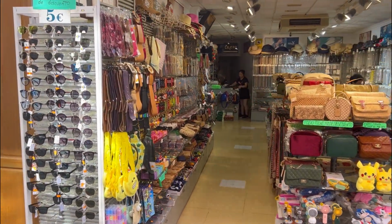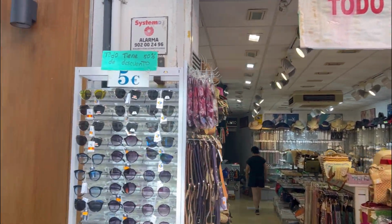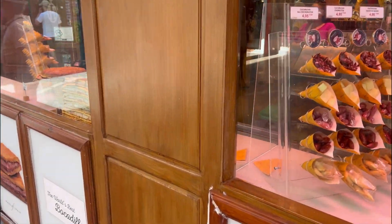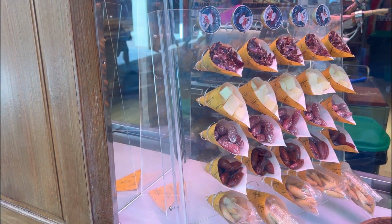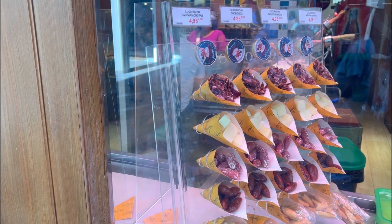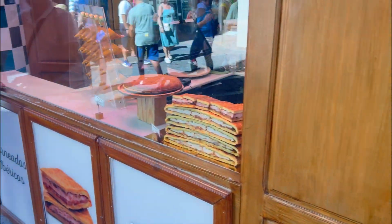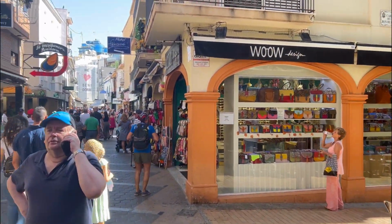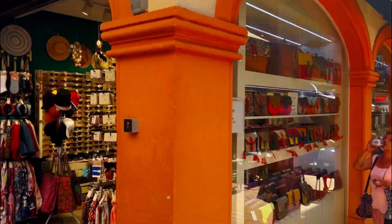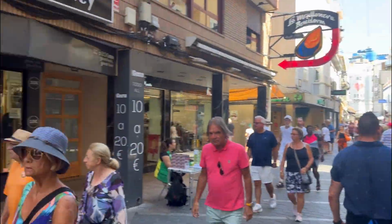Nearby, we have some shops. This one has 50% off. It's going to be closing as soon as it sells everything, so it's quite a nice place to go. Nearby, there is one of the best places for jamon serrano and typical Spanish jamon and cheese to try out. They have these lovely cones for €4.95. And here's where you can try either jamon serrano or a cheese selection. If you go inside, they even have a wine cellar on the down floor, which is great because you can get some nice quality wine as a gift or for yourself to bring back home.